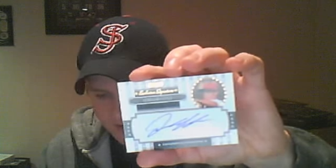Pack number 9, got Brett Wallace, Jason Castro, and the auto is Jordan Lyles, not numbered. Jake Jeffries and Yadier Alonso with the rest of the base.